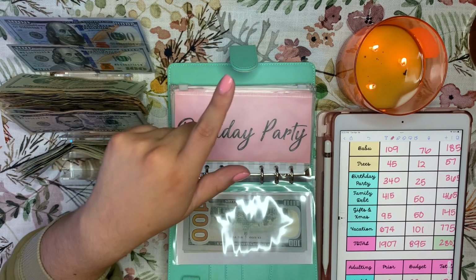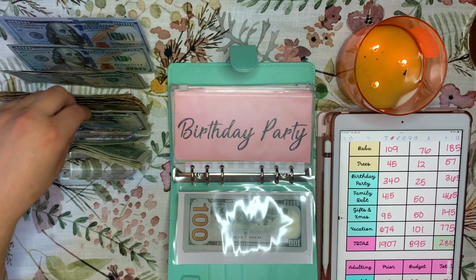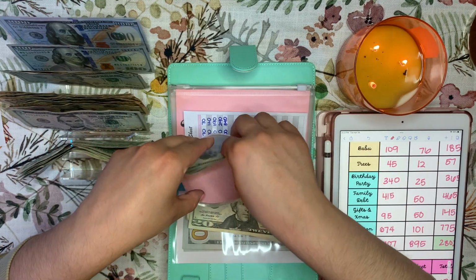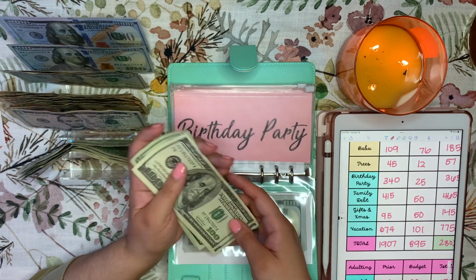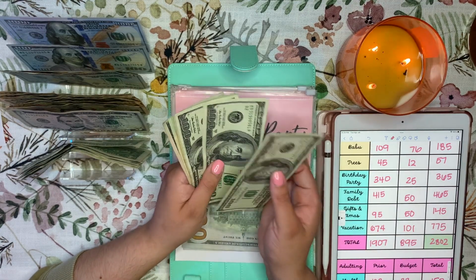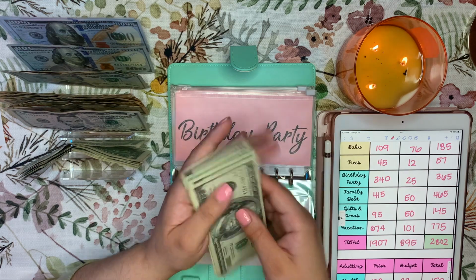So, yep. Okay. Birthday party, $25. I know some people say don't feel bad if you can't add to your envelope, but I just want to add a little something in everything. Okay, so 365, 1, 2, 3, 2, 4, 6, 65.